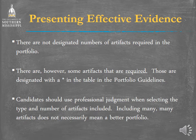Number of artifacts that are required. However, there are some artifacts that are required. So we're not going to tell you how many things you should upload for each standard, but in the portfolio guidelines, which you can access by clicking the link that's provided in this module, there are some that are designated with an asterisk. Those are required. Now, in rare cases, there are sometimes that we've changed a course a little bit, changed some assignments a little bit, and if there is something with an asterisk by that you do not have, you should contact your advisor and talk to them about an appropriate substitution for that. So we would suggest that you use the portfolio guidelines to start gathering some of your artifacts.